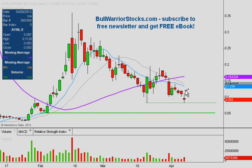We'll see if this double bottom pattern translates into any sort of upwards movement. But obviously, one step at a time. And the first step definitely happened today, so we'll see if there's any follow-through the remainder of the week. So if there are any other questions on the chart, please let me know.